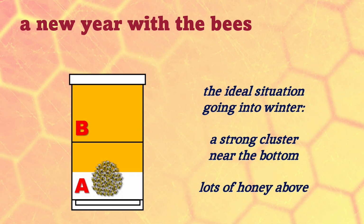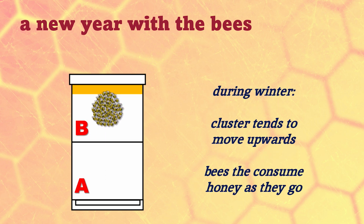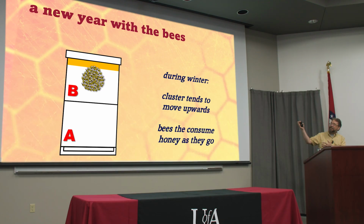Going into the winter, remember we want brood in the bottom, so there's a cluster there with a lot of food up above it. So as we go through the winter, they move up and they consume that honey as they go, and then in the spring, that cluster is up near the top. That's where the queen is going to be laying eggs, and eventually she works her way down as they fill in more honey there.